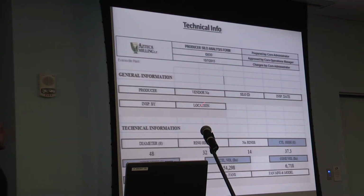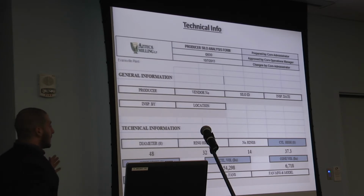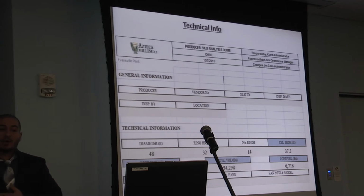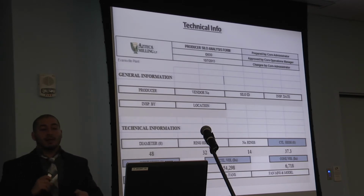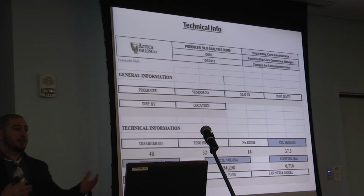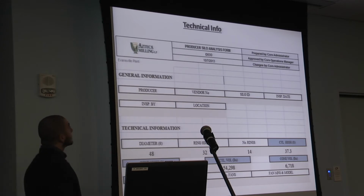This is an example of what Azteca currently uses. This comes in a manual checklist form that the inspector carries around with him when he does an inspection. After all the data has been gathered, he goes back to the company and inputs it in an Excel database. So the need for a decision support system is really evident in this case.